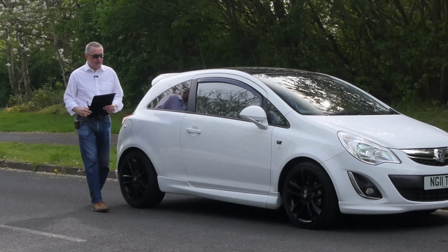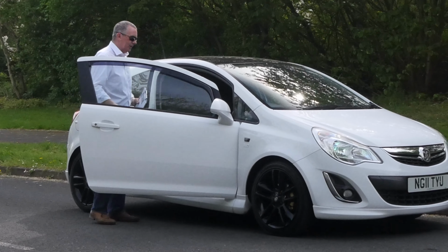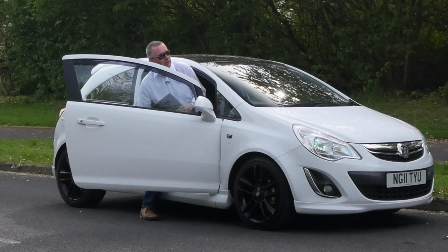I'll just take you for a ride in it. I'm not going to show you in the back. Nobody's going to buy this car for the rear leg room. So here we go.